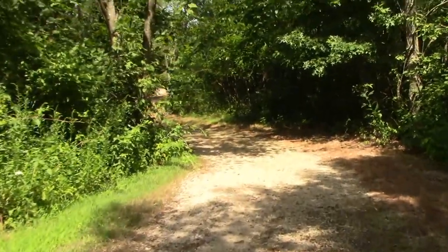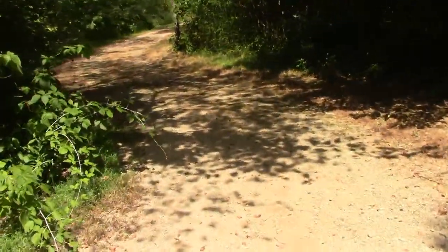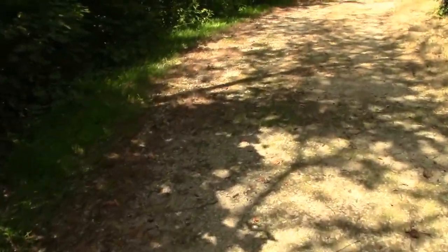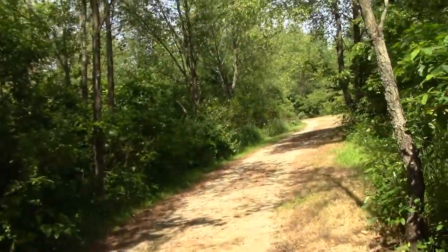Cool little butterfly. Oh, there he goes. He had just landed. I was going to try and get some footage. Then I scared him off with my big old Sasquatch feet. I don't know where he went. Oh well, perhaps some other time.